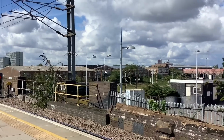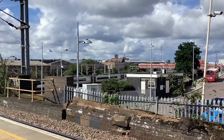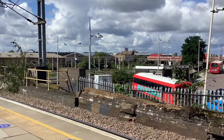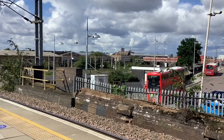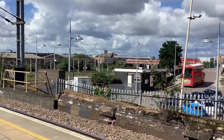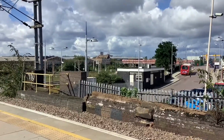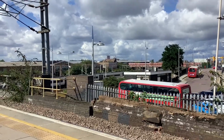Okay, right, there's the Avanti West Coast service from London Euston to Birmingham New Street. Not entirely sure what the number was. That is the London Northwestern Railway service from London Euston to Northampton. Okay, right, there's an Avanti West Coast Class 390 Pendolino to London Euston.